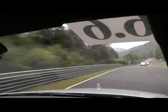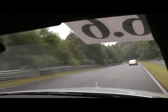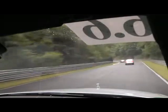Out of the right hander uphill, and then we go to the fast left hander. This is the corner where actually Niki Lauda had his bad accident. So this is the left hander from Niki Lauda.